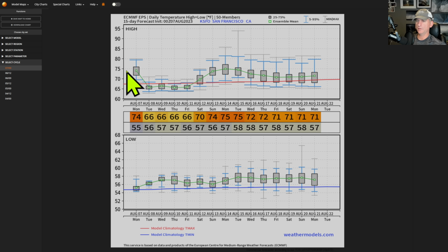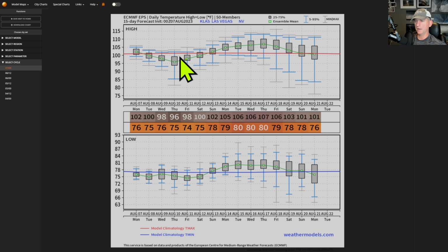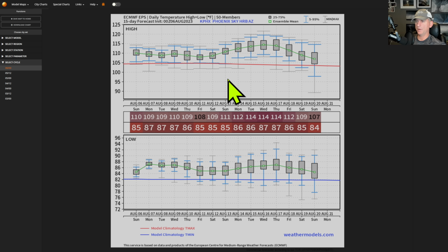Here we go, San Francisco, always nice and mild there along the immediate coastline, but you can see some pretty good ensemble spread here as you go on through the extended forecast as well. Las Vegas, nice and seasonable here as we go through this week. And then we start maybe that bump up on through the extended. And I already showed you Phoenix there.